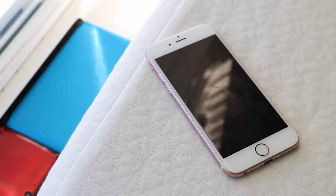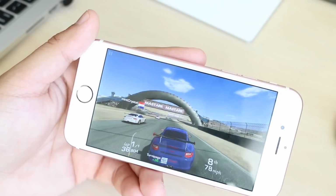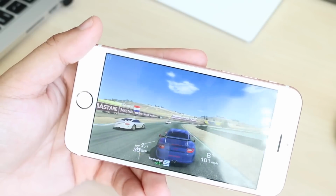And the iPhone 6s was kind of notorious for having a lot of battery problems. In my opinion, it's kind of justifiable here and there. But honestly, between them, I would still probably give the edge to the iPhone 7 because of the bigger size battery.